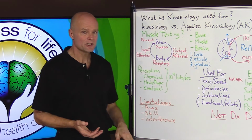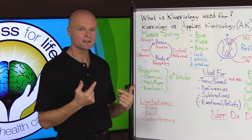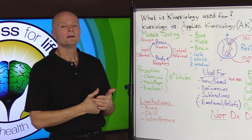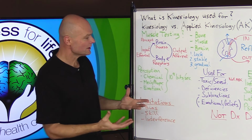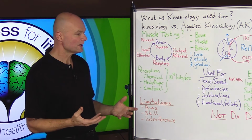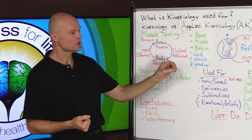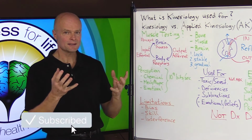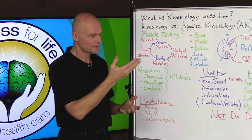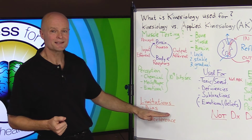So the first limitation is bias. Because we are dealing with an information system and thoughts and emotions are part of this, then it is sometimes not entirely possible to eliminate all bias. That's why we don't use this as the single test. We use it as an adjunct, and we use it in cases where our bias is not very influential. So I'll give some examples of that. Then it depends on skill.